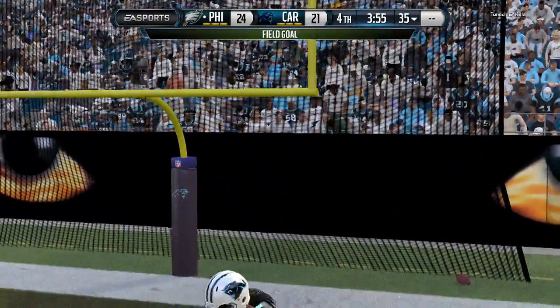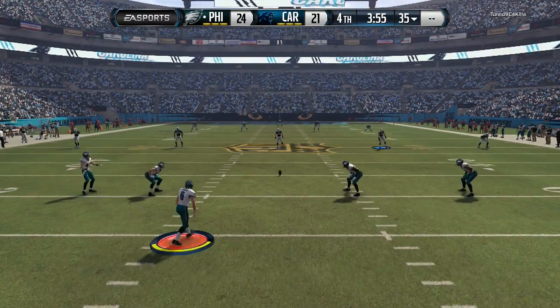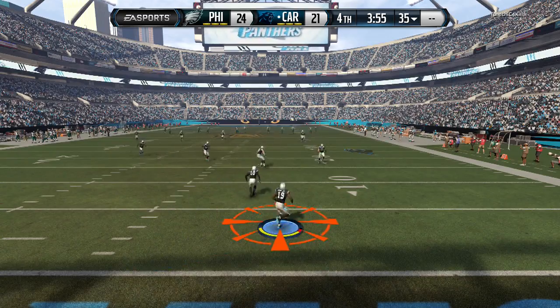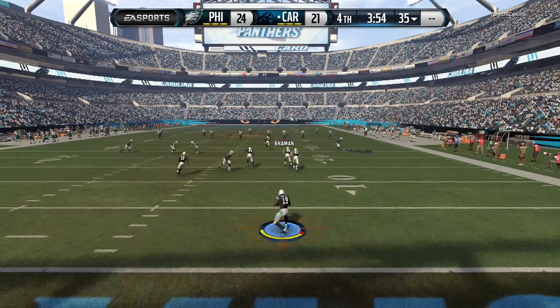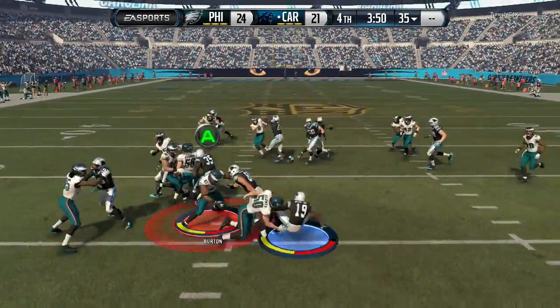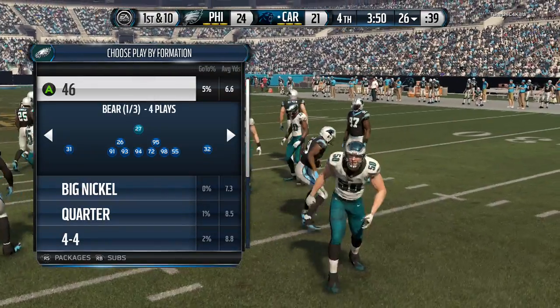That was a nice long drive by the offense that time, and it stalls out. But good job by the kicker coming in and putting 3 points on the board. Fields the football at the 3, and the tackle is made right around the 26-yard line.